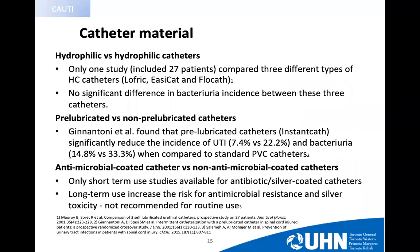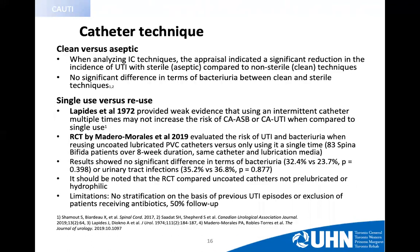So I think there's different types of catheters. This one, hydrophilic versus hydrophilic, really means, are all hydrophilic catheters the same? And actually, there was no difference between these ones. The other ones they looked at were pre-lubricated versus lubricated. And they found that the pre-lubricated ones were a little bit better in terms of reducing urinary tract infection. So that's quite good. And there's a very limited look at antimicrobial catheters. So that's something that maybe could be good for future research, but there really wasn't a recommendation for using them in the long term. And we don't typically recommend these very expensive catheters for patients who have recurrent UTIs.